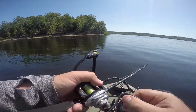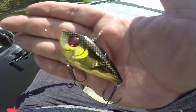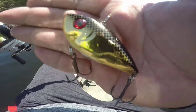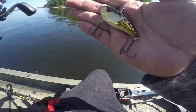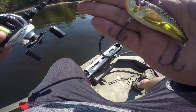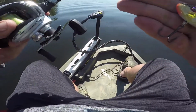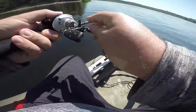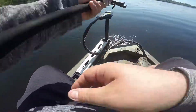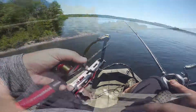So what I have tied on right now is a red-eyed gold lipless crankbait, and I'm just gonna toss this around and see what I can find. I'm really in 31 feet of water right now, so just gonna give it a test and see if there's any fish hanging out off of this point. And if there is, then we're gonna stick around here for a little bit, but let's see what we can catch, guys.